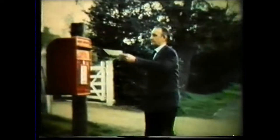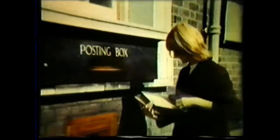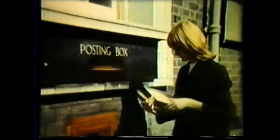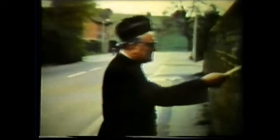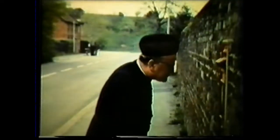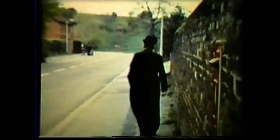Because all our cards and pools coupons, birthday greetings and tax demands, and the little present for Jane's 21st, add up to a staggering total of 35 million pieces of mail a day. Yes, the figure really is 35 million. If we put all these letters together, they would weigh as much as a dozen big airliners. And placed end to end, they stretch, well, a long, long way.